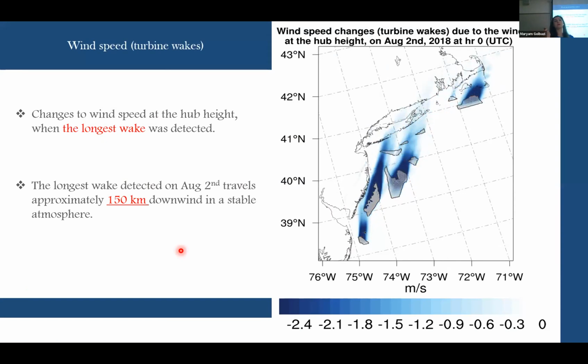Okay, so first, I'm going to explain the impact of the wind farms on the wind speed. So this plot that you see here is basically showing us the wind speed changes in presence of the wind turbines. However, this is calculated at the hub height of the wind turbines. And on this specific day, you can see the changes to wind speed at every hour. This is a specific day, August 2nd, that we detected the longest wake that traveled up to 150 kilometers. That's a very long distance, actually. And the atmosphere was stable during this day.